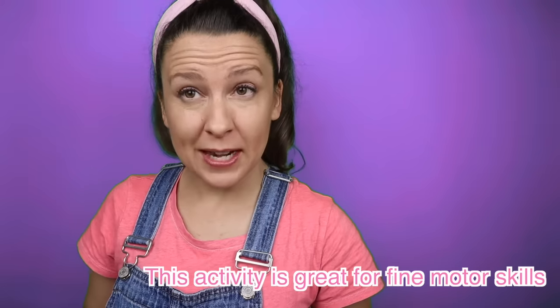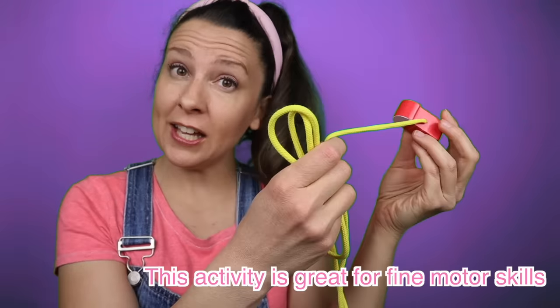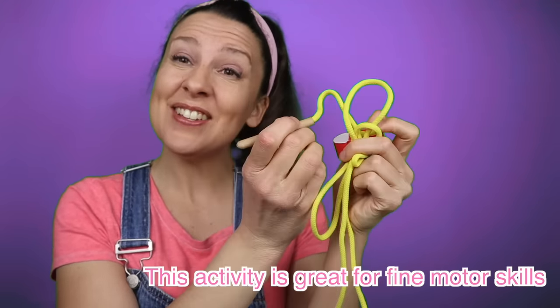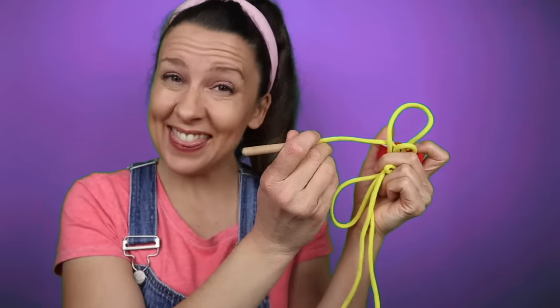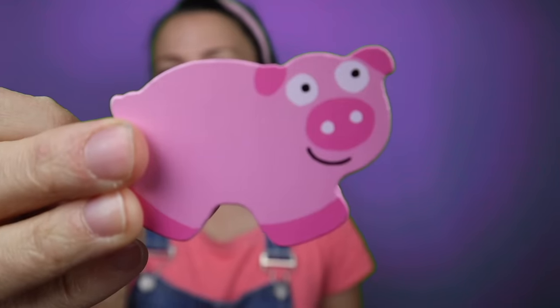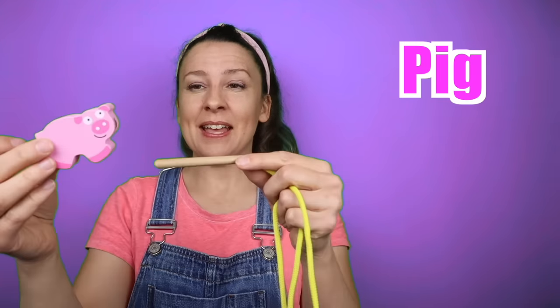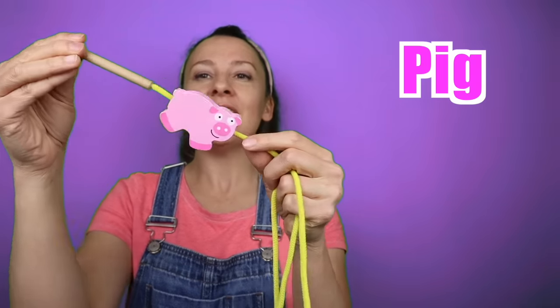Should we put the animal beads on a string? Yeah? Should we do the animal beads together? Okay, you say the animal and we'll put it on the string. Oink, oink! What's that? Yeah, it's a pig. Pig on the string. What's next?